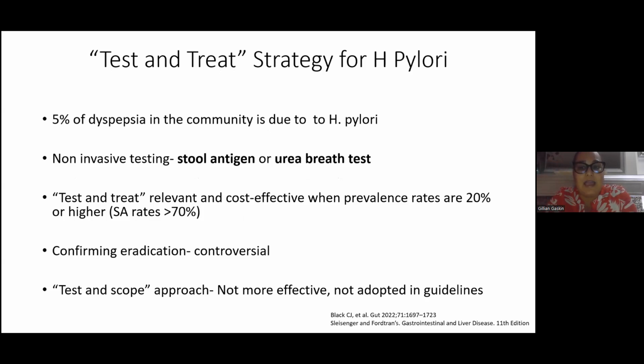It has a similar accuracy to histology to diagnose H. pylori. And this test and treat strategy for H. pylori is relevant, and it becomes more cost-effective when the prevalence rates of H. pylori in a community are 20% or higher. So there was a study from MPAT that looked at rates of H. pylori in South African contexts and was found to exceed more than 70%. So it's definitely something to be considered in our setting.